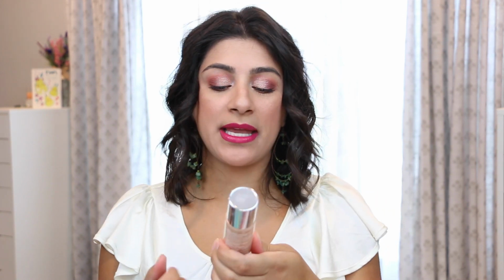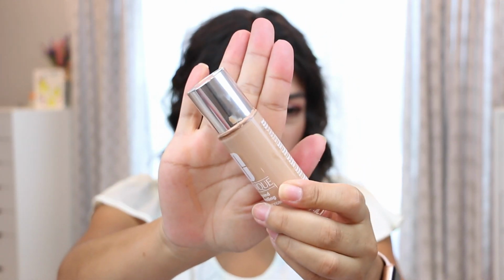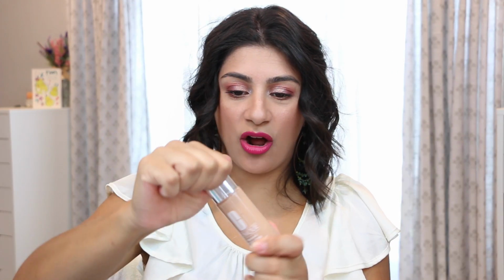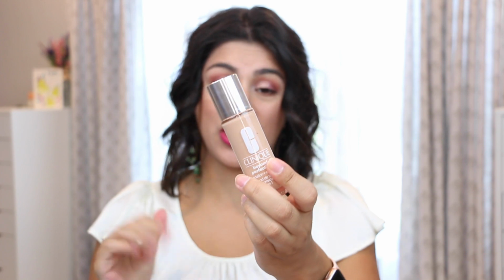Let's move on to my complexion product. This is my Clinique Beyond Perfecting Foundation. When I brought this in, it's a hot mess right now. This is like the worst packaging. I'm sorry, but look at that. It's all dirty, and as much as I try to clean it, it's just disgusting. I clean it often and it still gets gunky on the edges. I don't like that.